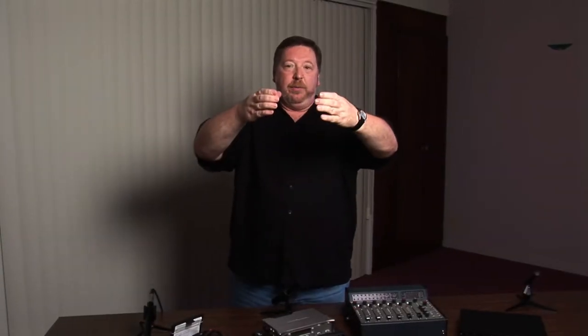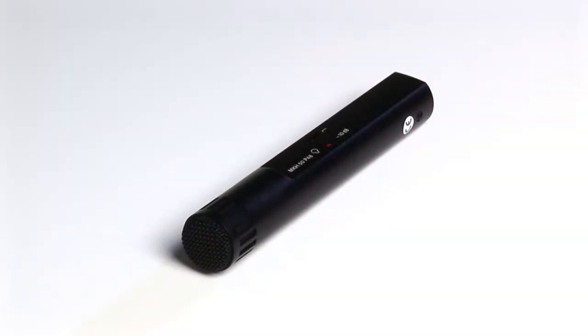Omni is going to be basically like this. If you're looking at the top of the microphone, it's going to look like that on an omnidirectional. A supercardioid is going to be more like this. It's going to be more directional and focused. That's why they call it a shotgun. It aims directly at the subject that you're pointing at. And then you're going to have a cardioid, which is going to be a little wider like this, and you can usually get two subjects on a cardioid microphone.